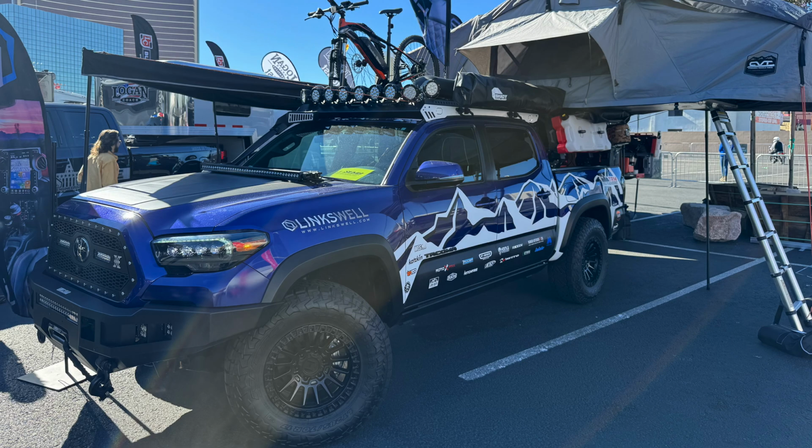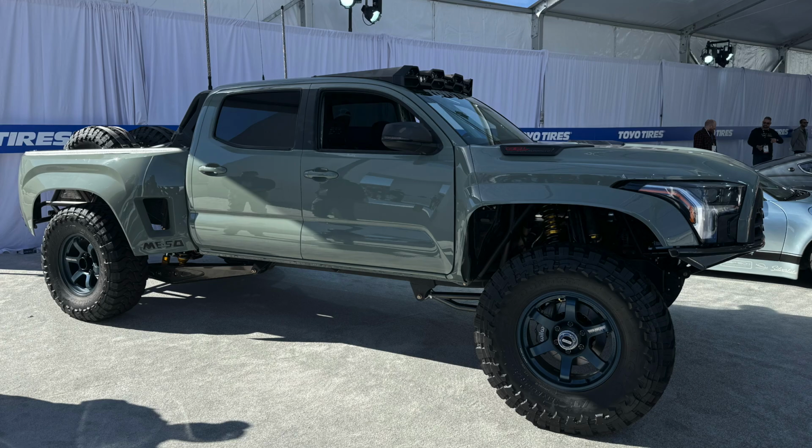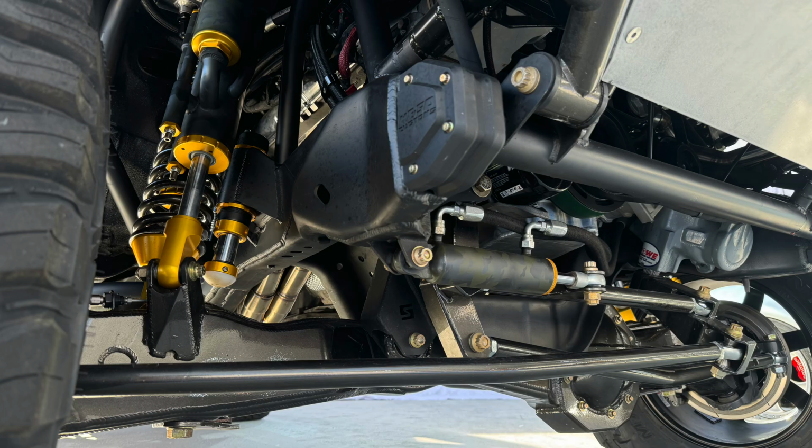Predictably, there were a lot of Tacomas, most of which we've covered in other videos as they were used for show vehicles in a lot of booths. The craziest was the HellTaco, a beast of a vehicle in Toyo's Tread Pass showcase that only looks like a Tacoma, but is far bigger and badder underneath. Built by Miso Customs, it's basically half Tundra, half Hellcat with its 6.2 liter supercharged Hemi V8.